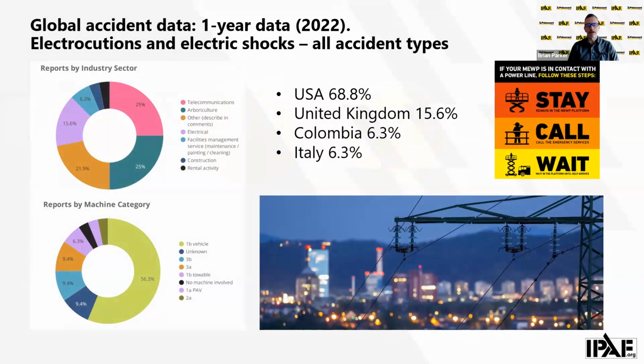The main point I really want to highlight here is that telecommunications and arborists or arboriculture sectors accounted for a quarter each of all of the incidents. And it's the first time we've seen the telecoms industry rise above the arborists. So it's something that we need to be very much aware of there.